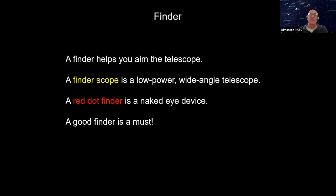So we're going to cover a little bit on accessories. I want to talk about three types of things: finders, eyepieces, and then, if you're going to think about a reflector, a collimation tool. So let's look at finders. A finder is something that helps you aim the telescope. It's either a little low power, wide angle telescope like a finder scope, similar to a rifle scope, or it's something called a red dot finder, which is a naked eye device.